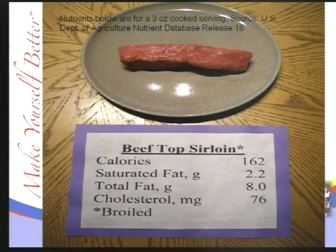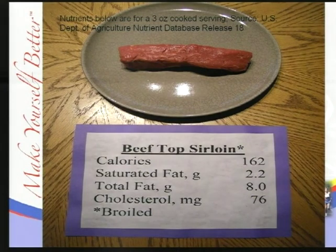Now, these slides here are referring to 3-ounce cooked servings, and this is basically a serving size of meat. And we're going to start here. This is from our United States Department of Agriculture. And we're looking here at a beef top sirloin. It shows calories, saturated fat, total fat, cholesterol, and the type of method used to cook it. And I really just want to focus in primarily on saturated fat here. Notice there's 2.2 grams in this serving of beef top sirloin. That's a very low level. Fits very well into a dietary guideline. We've got lean beef there.